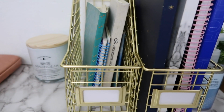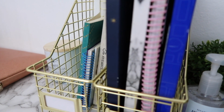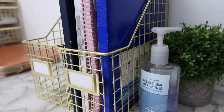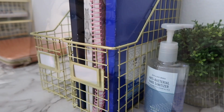And then in the first one right here, I just have where I keep all my notes, I guess you could say, in my journals. And then also that's what is in this one as well. And I also keep my business receipts and stuff like that for tax purposes. And I just have some hand sanitizer and then a tiny fake plant right here just to keep the room alive, you know.